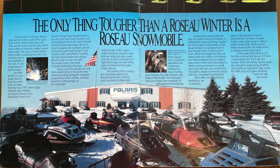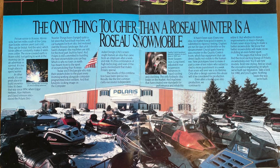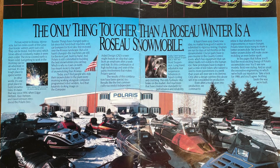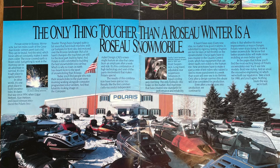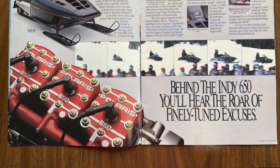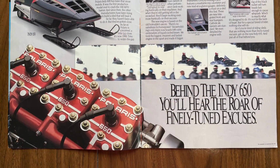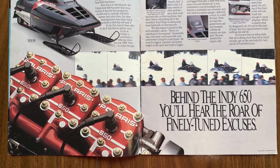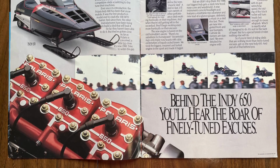You can see Sport Indy in there. There was a TXL, which is a liquid-cooled 340. That was their cross-country sled, the Springer. It was awesome. The 650 Indy. So there was one, like an early production one in our town back in 88. I remember it being white.